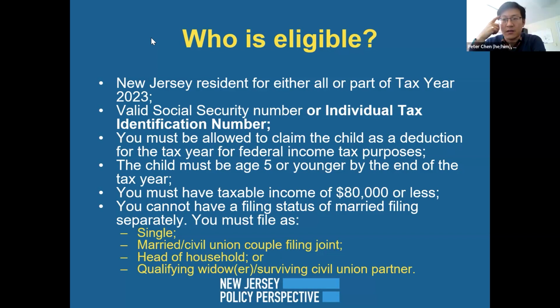I see another hand. Go ahead, Shalini. So my question is on bullet point 3. You mentioned something about the parent who has custody of the child in case of a separation, and I just need more information on which parent can file in case it's joint custody, and let's say the child is living 2 weeks with one parent and 2 weeks with the other parent. Who gets to file for the tax credit? Is it whoever files first, or is there a requirement, or is there eligibility for it?